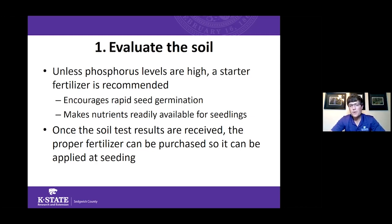Again, typically we would recommend a soil test before you plant your seed, because most people don't really need much additional phosphorus or potassium. Usually it's just nitrogen that's our limiting factor.